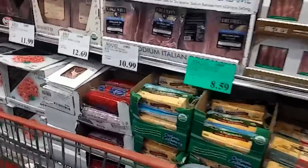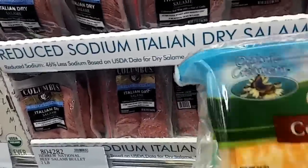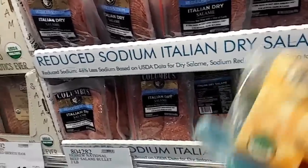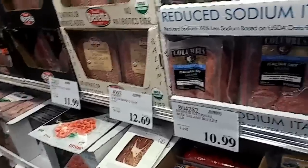Cheese, organic creamy slice, Colby Jack. If you can get grass-fed organic, that's perfect. It's got vitamin K in it. Grass-fed's the best, but this is not grass-fed, but it's hard to find grass-fed dairy products. Here's I think number 11, uncured salami.